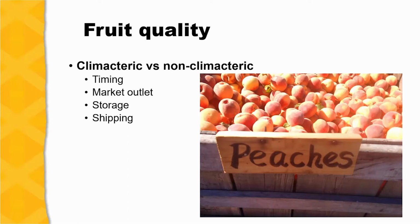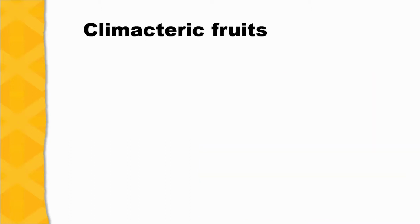So we're going to talk about climatic versus non-climatic fruits, and we're going to talk about what that means. But what is important about this is that these two different groups of fruits will dictate the timing of harvest, what market outlets are more appropriate for each fruit crop, how you will handle and store these fruits once you harvest them, and it will also dictate how you will manage shipping for fruit crops. So let's begin with climatic fruits.